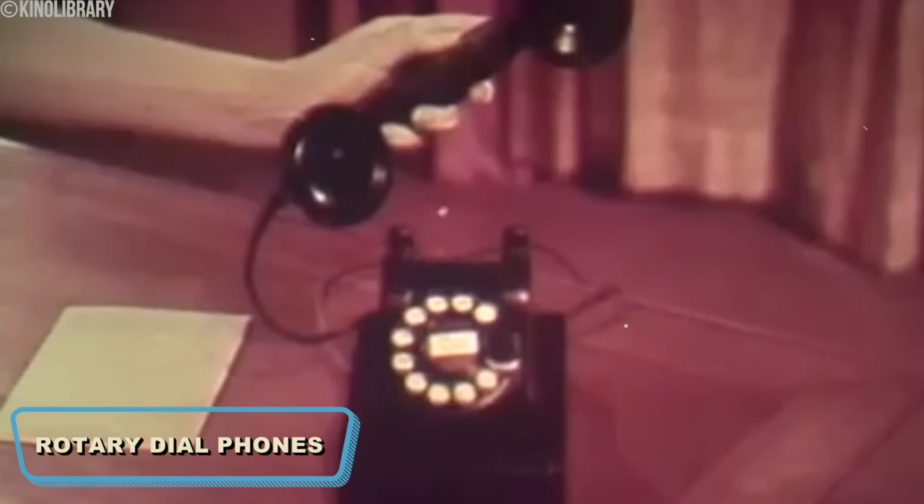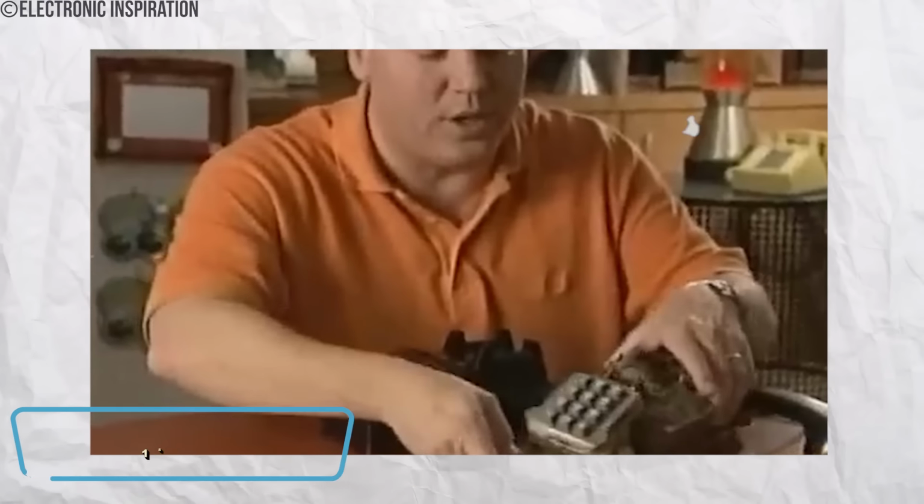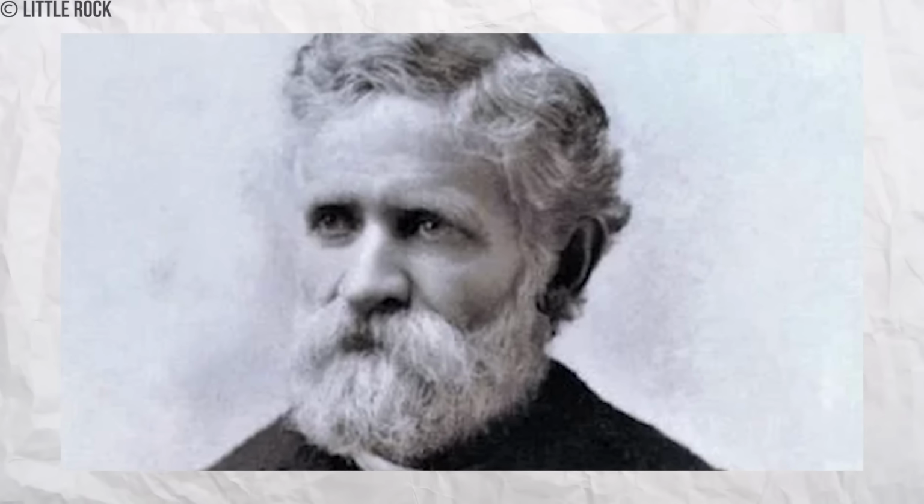Rotary dial phones were the standard for making calls throughout the 50s, and their history dates back to the 1890s when Almon Stroker invented the first dial system.